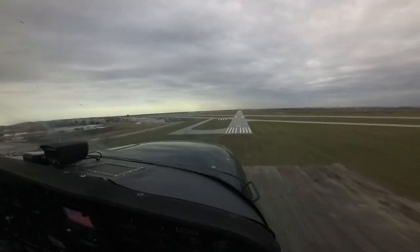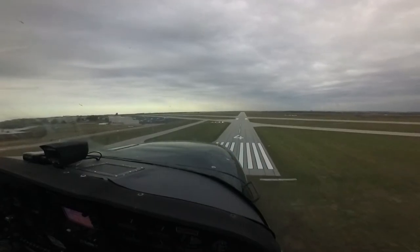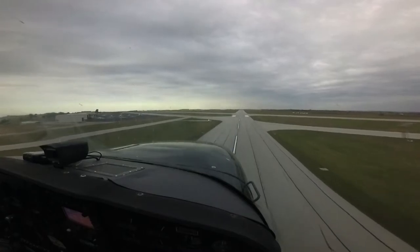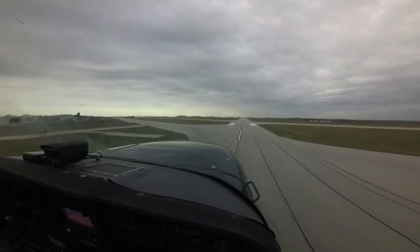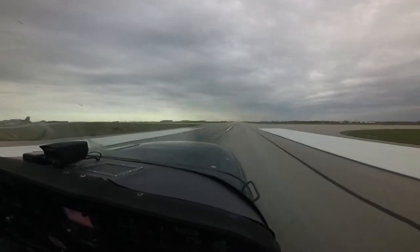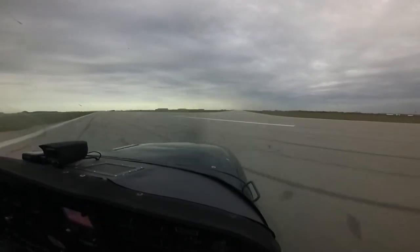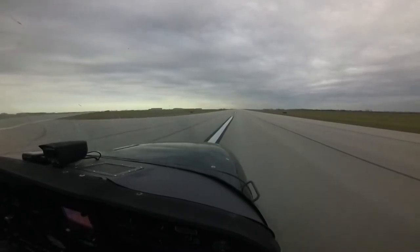Bonanza 9 Papa Romeo, how many miles out are you? We're 1.7 out, short final. Roger. Bonanza 5 Papa Delta, how many miles out are you? 3.8, 5 Papa Delta. Roger, you'll be number 2 now behind the Bonanza and about a 1.5 mile final to runway 4. Use the slowest practical speed, please. Roger, 875 Papa Delta, number 2, looking for the number 4 traffic. Alright, go ahead, go. And slowing down.